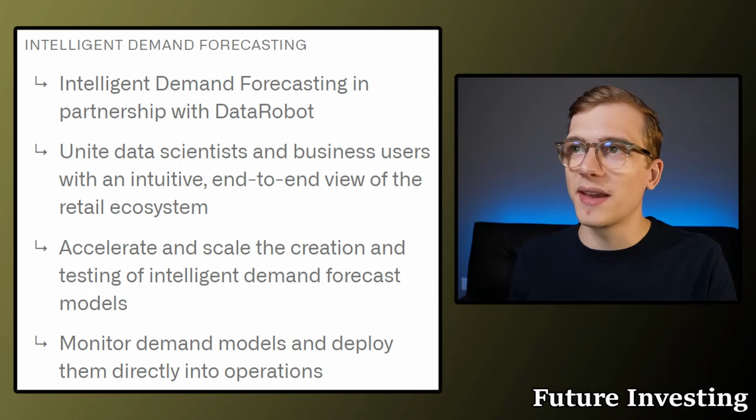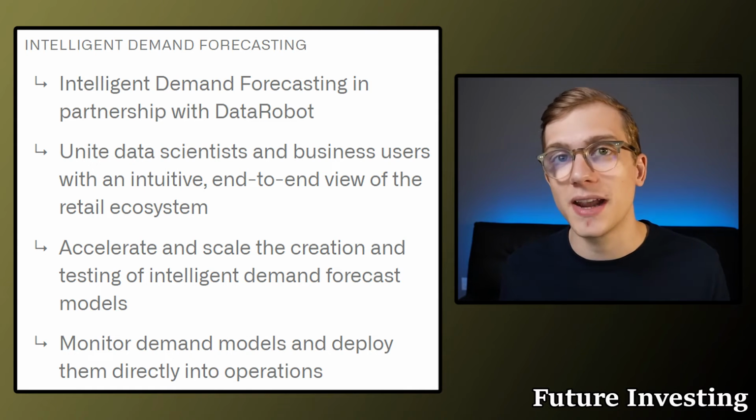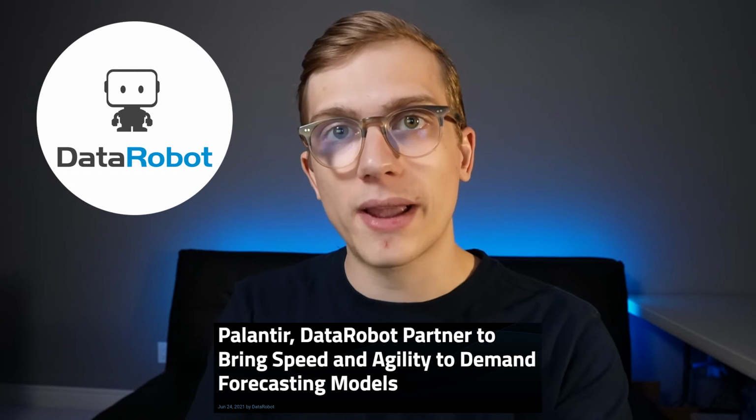That screams modeling to me, and they say it right here, intelligent demand forecasting in partnership with DataRobot. This is the company that they actually partnered with, just back in June, a couple months ago, that is going to help them with forecasting and modeling. The ability to create like a digital second version of your company and be able to change things on your supply chain and your packaging and every single thing, and put that into the system and say, how does this affect our company? That type of knowledge for a company that's starting to grow, especially hyper-growth companies, is unrivaled anywhere else in the entire world. Let's continue here though.